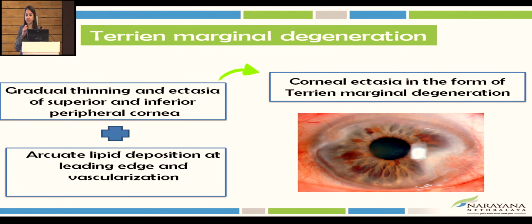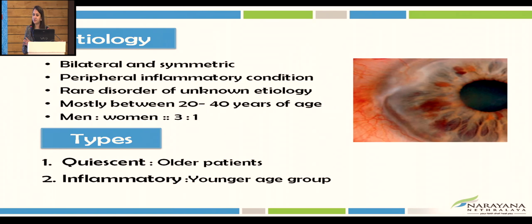Terrien marginal degeneration. Here it's a little different. Here there is a gradual thinning and ectasia of the superior and inferior peripheral cornea. It starts mostly superiorly. There is arcuate lipid deposition at the leading edge of the vascularization. About 75% of these patients are male, usually bilateral, but maybe asymmetrical. Slowly progressive circumferential thinning occurs here, and very important is there is a peripheral gutter, the outer slope of which shelves gradually, while the central part rises. And there is a band of lipid which is commonly present at the central edge.